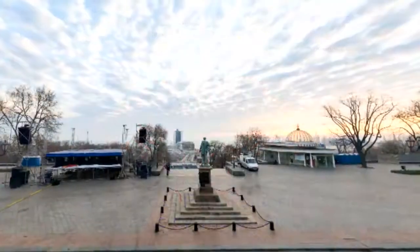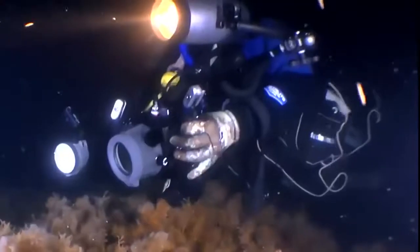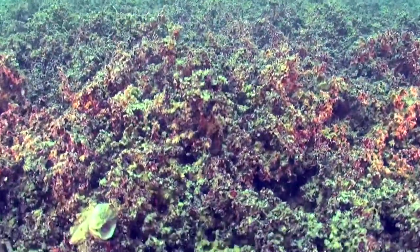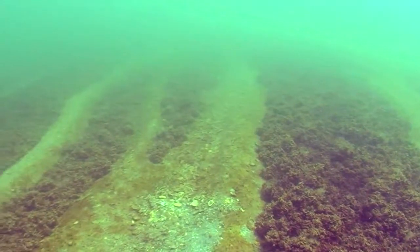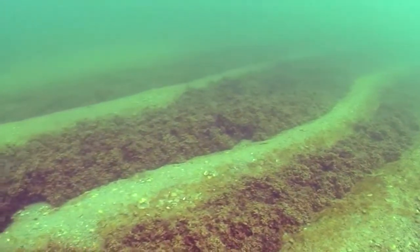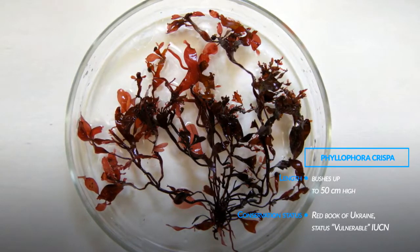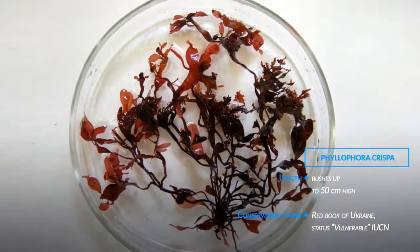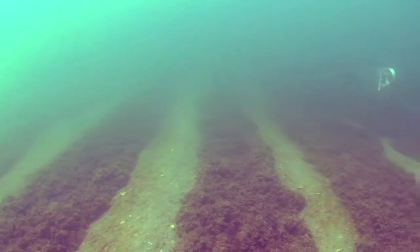If you travel from Odessa further into the Black Sea and move below the water with the help of scuba equipment, you'll be impressed. On the sea floor, at depths from 15 to 50 meters, there is a step covered with red algae, Phyllophora. The bushes of Phyllophora are moved on the sea bottom by the current and become thickest in the small gullies between underwater sand dunes.